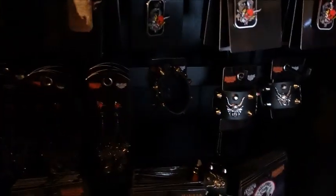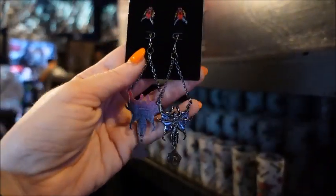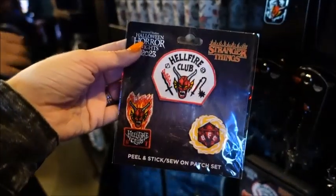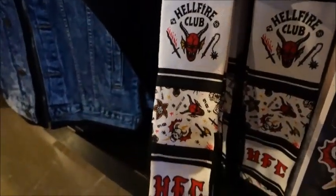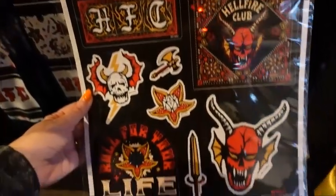18. Oop. Oh my gosh, it's dark in here, it's hard to see the hooks. Love these little demo bats. Demo Bat Dangly Boys. Those are 20. We've got some cuffs. Eddie Munson style is your vibe. We love it. Patches. The music in here is great. 15 for the patches. And then we have the Hellfire Club socks and multi-use decals. Oh my gosh, so cool.